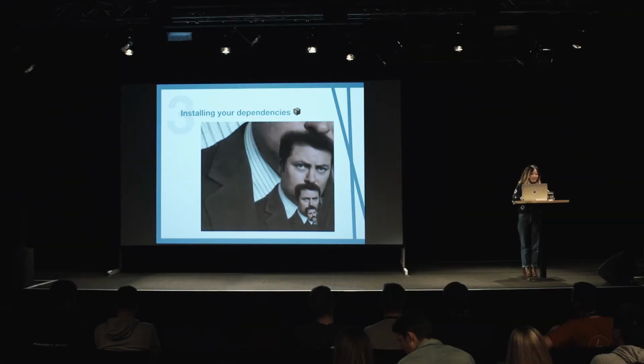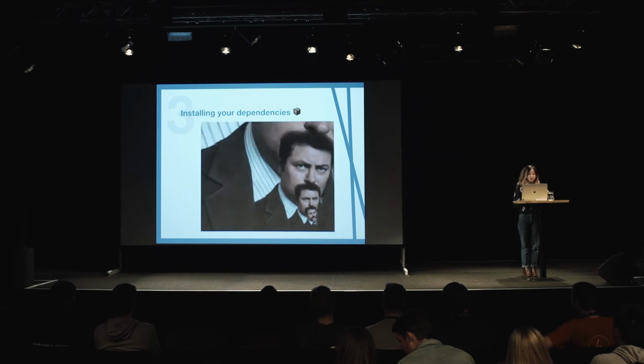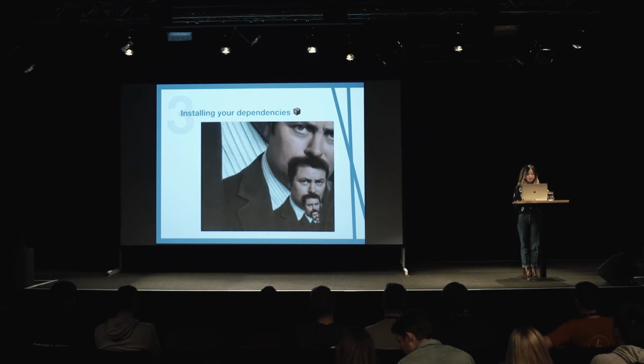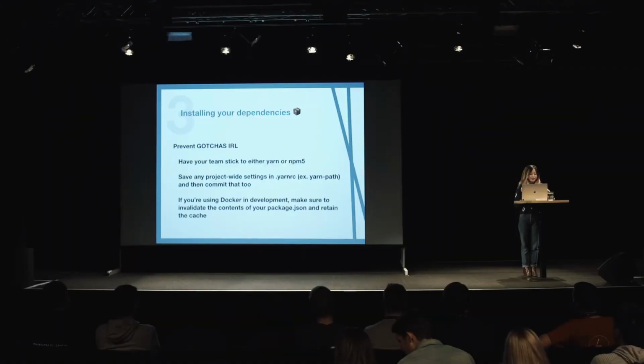So 90% of the people are covered by this point, but if you're working on a large team with hundreds of developers, then you run into some hairy issues, as it often happens when you scale. So for us, we ran into this very meta problem of using Yarn itself deterministically across the team. So here are some things that help us out.